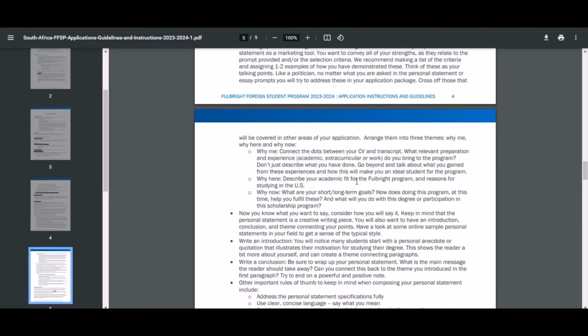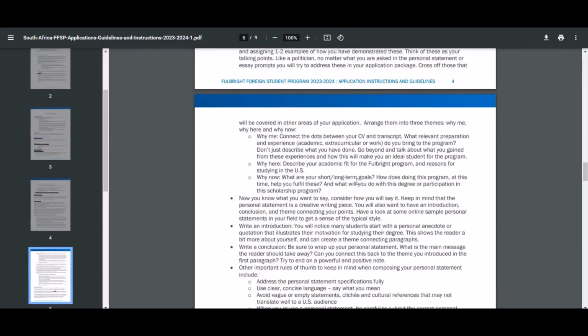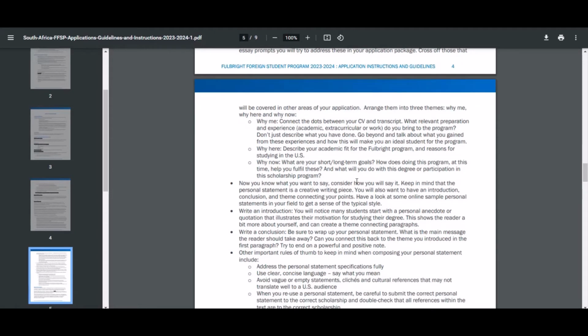And here you say, why me? Connect the dots between your CV and transcript. I said it and it has been repeated again. So you have to connect the dots. What relationship does your transcript have with your CV? You have to explain. What is in the transcript, please let it apply on your CV, and what is in the CV has to apply in the transcript too. So be very careful.